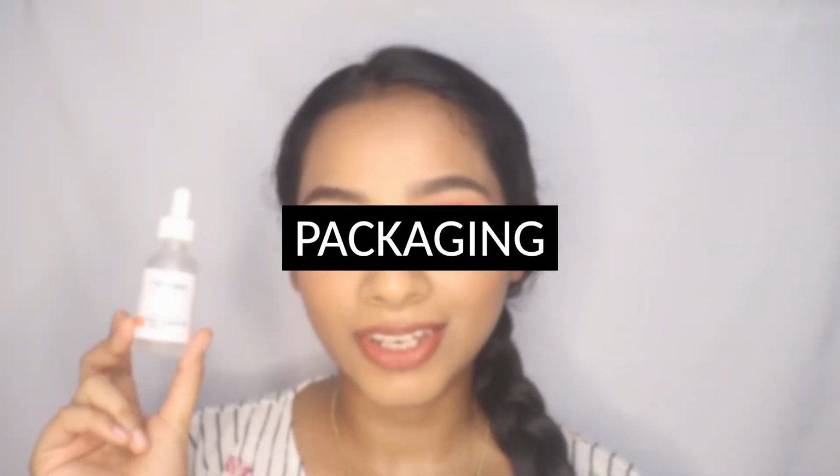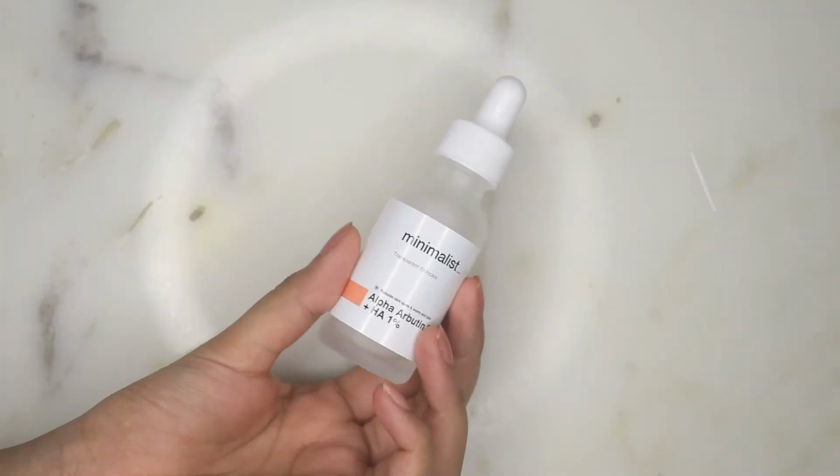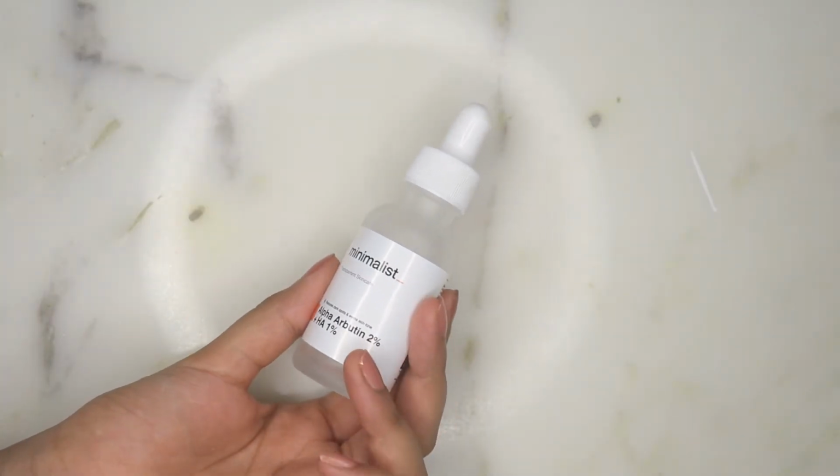Next comes the packaging, and I'm not gonna rant about it. You guys already know, a lot of people have already talked about it, so there is no need of me repeating the same thing. Is it ethical? No, but at the end that is what put them on the market mainly. The reason why it got noticed was because it was so similar to The Ordinary, not just in packaging but also the percent of the products that they offer.